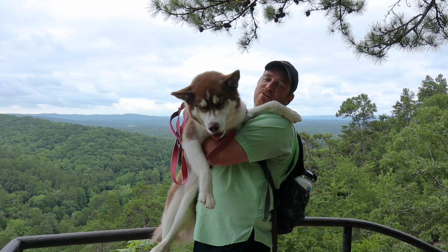Large cheese pizza just for me. A lovely cheese pizza just for me. We made it back to the Airbnb and we decided to go to DeLuca's Pizzeria for lunch. We had heard from several different people that you could not come to Hot Springs or leave Hot Springs without getting a slice of pizza from here. So after we left Goat Rock Trail, that's where we headed.